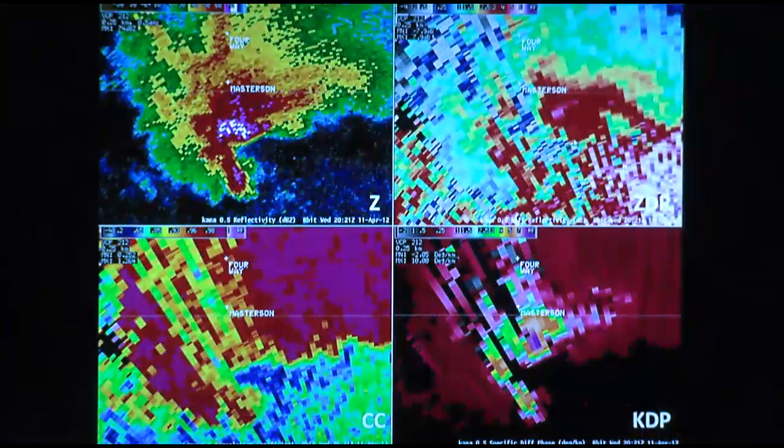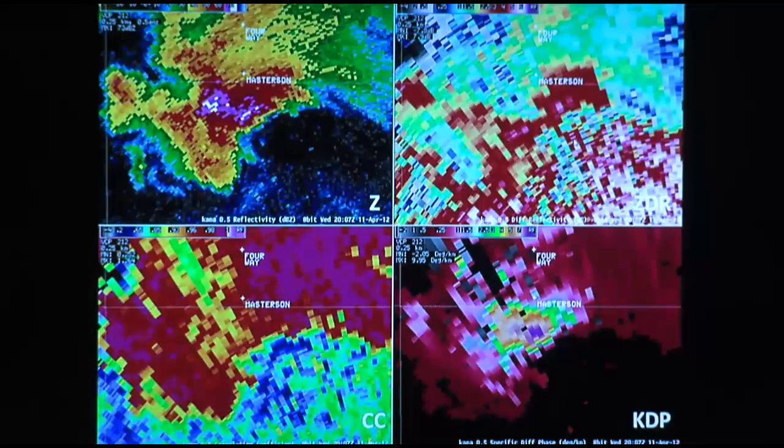And dual pol was able to tell the forecasters that at that time. And if we go back, you can see reflectivity's high there, but I don't think it would have told me anything about the significance of the small hail that was going on. I mean, I don't know, maybe it does to you all, but it hasn't to me.